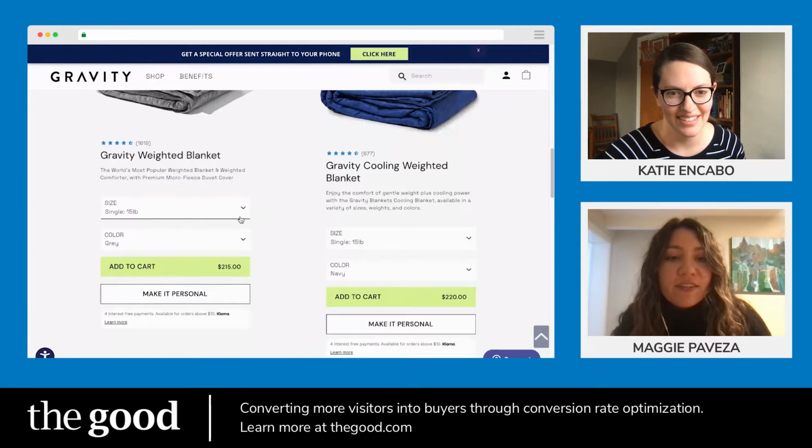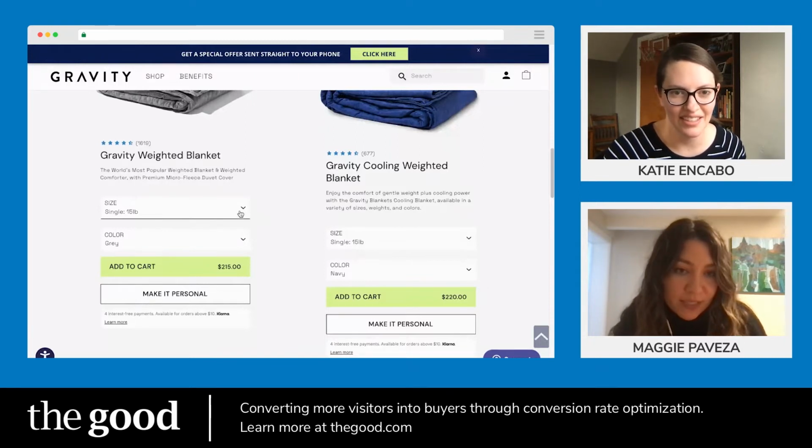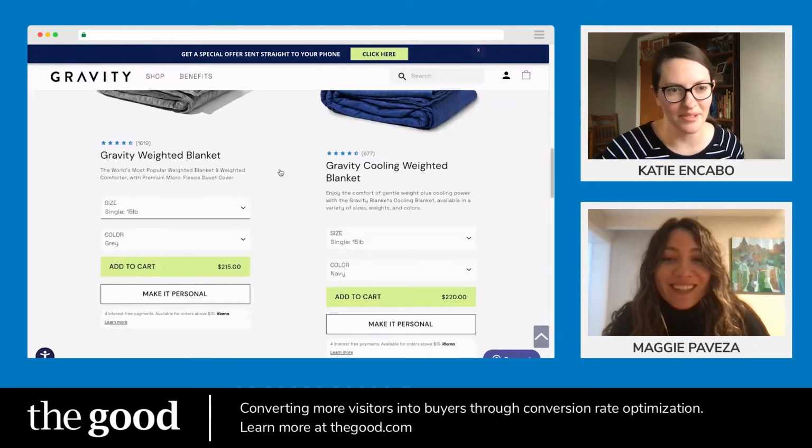Potentially. And I guess they are giving us, I can see now that they come in different colors and different weights and sizes potentially. There's a size and it shows me weight, but also maybe the dimensions of the blanket. So it kind of just tells me I need more information. Yeah, still we need more information. So it looks like single 15 pounds, single 20 pound, or queen king 35 pounds.